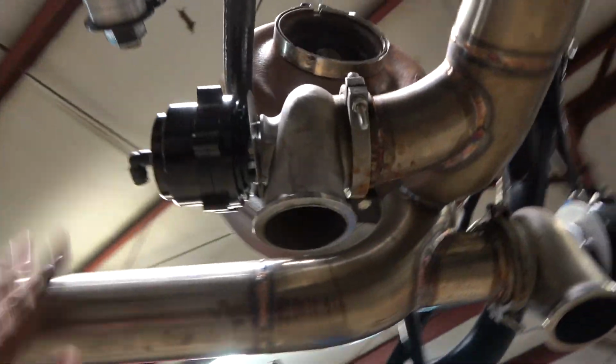Let's see what else. Oh, we got the turbo on there. Got that all bolted up. RTV's drying. Shannon's on the way with some intake gaskets. So hopefully we have everything where we can put it all together. And we are just getting stuff knocked out around here.